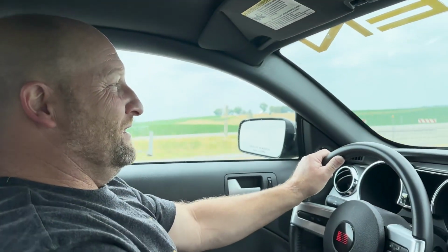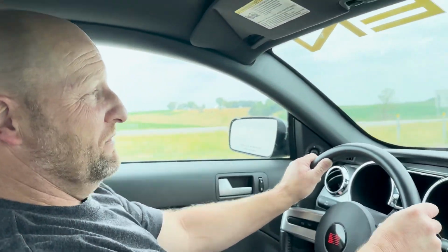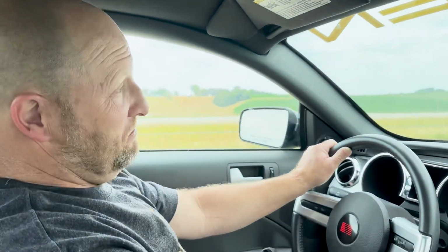How's it handling so far? Good. Feels like 550 horse. I like the supercharger whine, it's pretty fun. Are you going to keep it under wraps so we don't get a ticket?